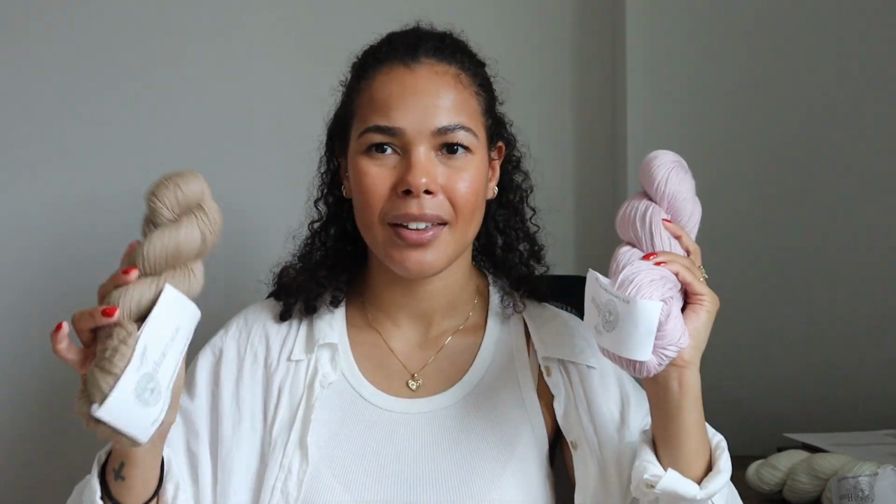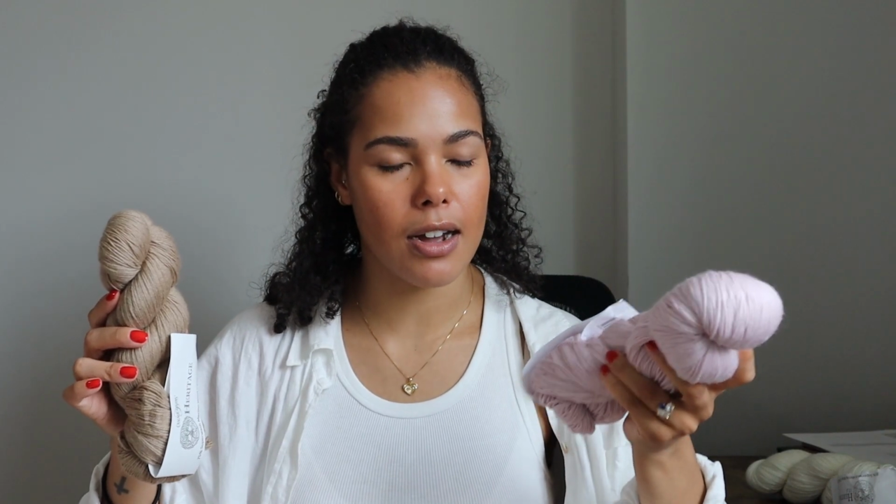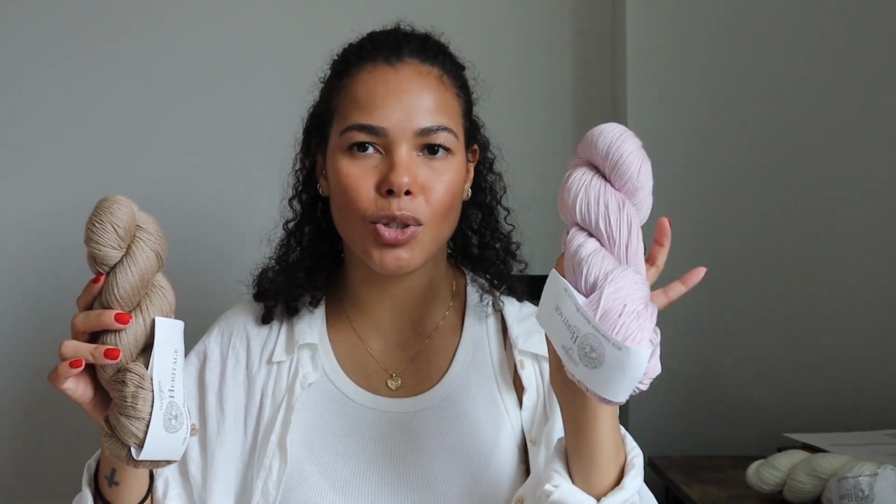They're like $9 and $11, something like that. Or actually that might be a lie. I think these were like $20 and this was maybe $11, but still affordable compared to other sock yarns. So yeah, I just wanted to give them a try, and I will let you know once I finish my red sock. I will probably cast one of these on, so we'll see.